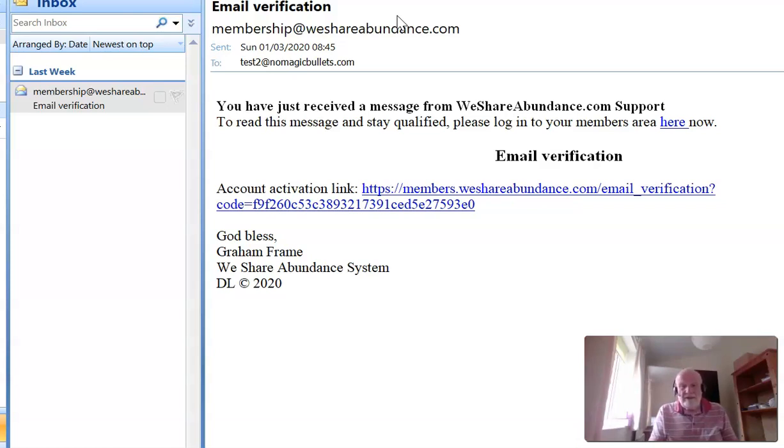But the first thing to do is to make sure that you do verify your email address. There shouldn't be much problem with this as long as you use a Gmail account. There are other accounts that are okay. You can see this has gone to a private account that we just use for testing things, and it's arrived in the inbox without any problem.